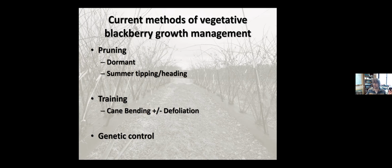In principle, the way that we manage our caneberries here is through one of three areas. There's pruning that can occur during the dormant season or during the summer. Training techniques, primarily cane bending, and then there's been some work on the East Coast by Fumi Takada that looked at using defoliation as another strategy to try to improve bud break of caneberries, and finally genetic control.